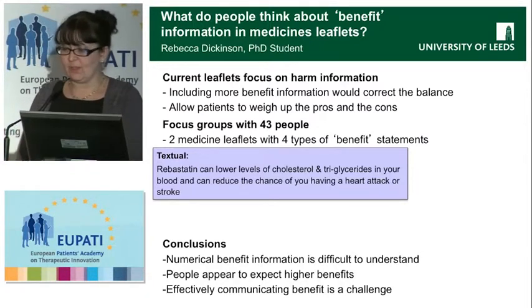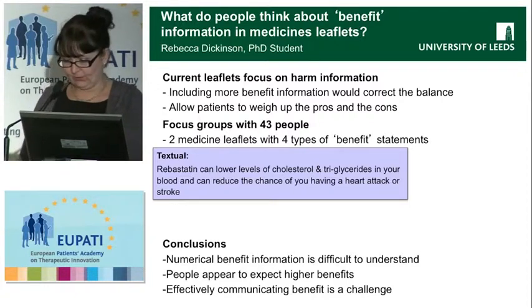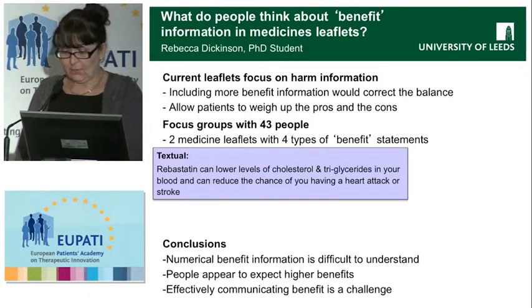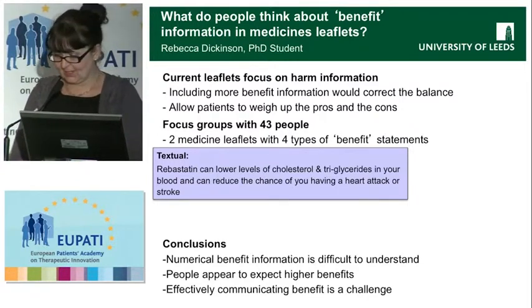So the medicines I chose were simvastatin to lower cholesterol levels and sumatriptan, which is used for migraine, and I gave the medicines hypothetical names. I also chose to present the benefit information using 4 different formats. And the formats were a textual format, an absolute risk presented as a percentage, a natural frequency, and a number needed to treat, which is a statistical representation of the number of patients you need to treat to prevent one bad outcome. So you can see there's an example here.